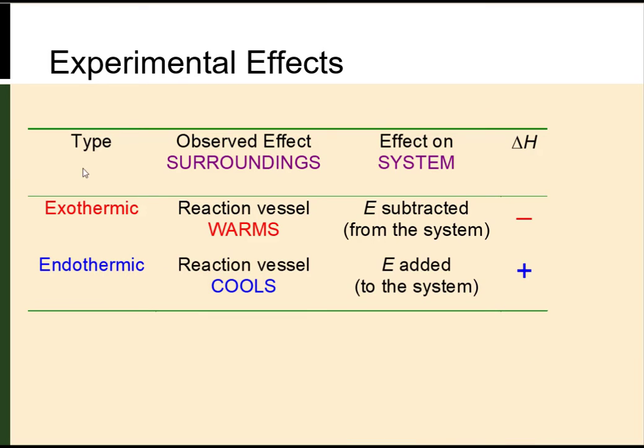Here's another chart to just kind of show us. If we have an exothermic reaction, so again, remember, exothermic reaction is when we have heat and energy being transferred from the system to the surroundings. So the surroundings warms up, right? Because heat is being expelled from the system, so we feel warmth. Versus endothermic, when we have heat transferred from the surroundings to the system, so the surroundings cools.